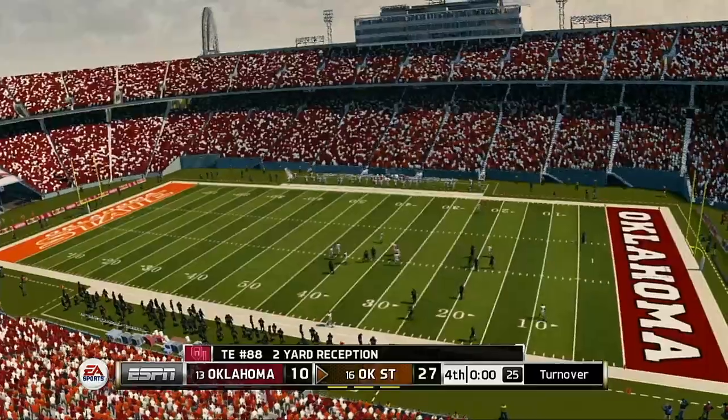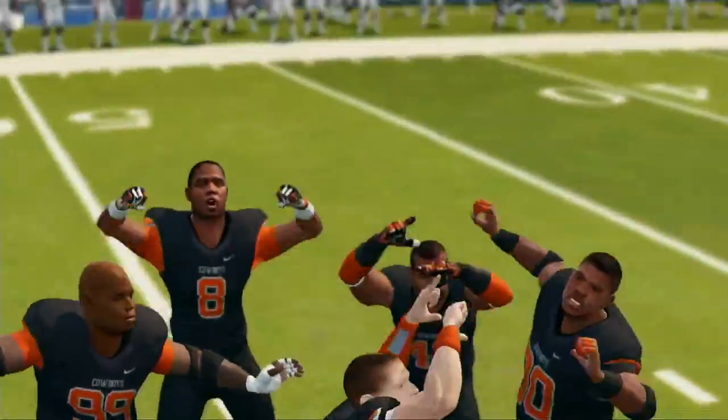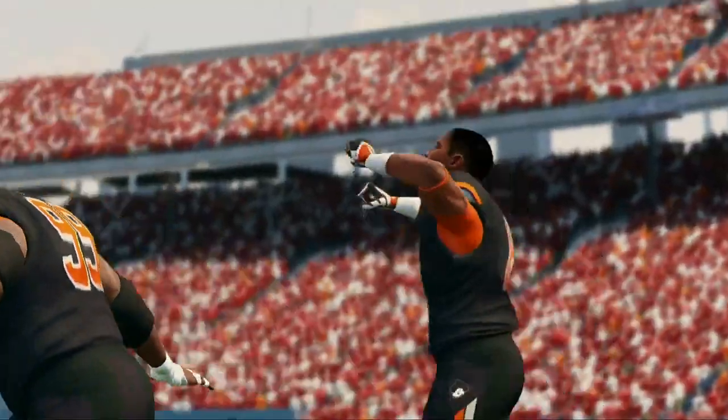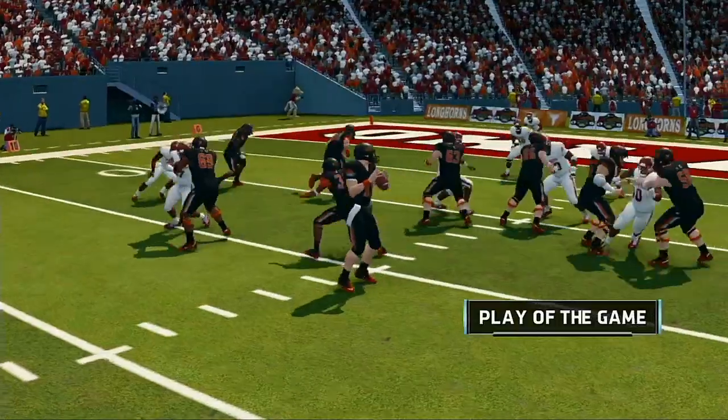With room to work. Well, you can talk about offense all you want, and they were good today, but the defense was better. They come up with a play of the day, and that'll lead to the victory. And this one's all but wrapped up. The Cowboys with the victory, 27-10.